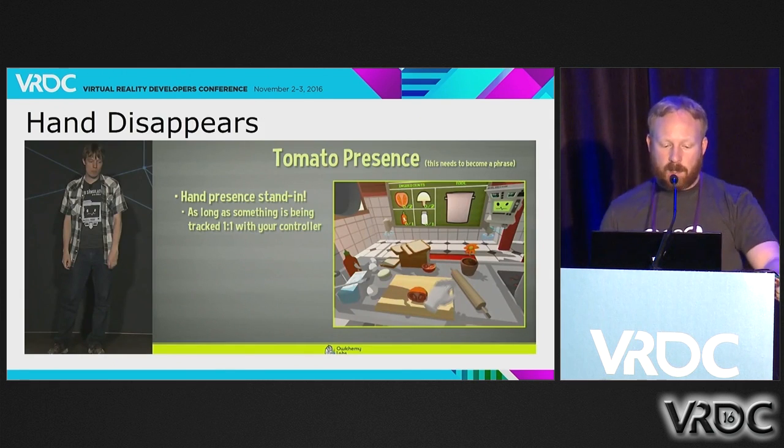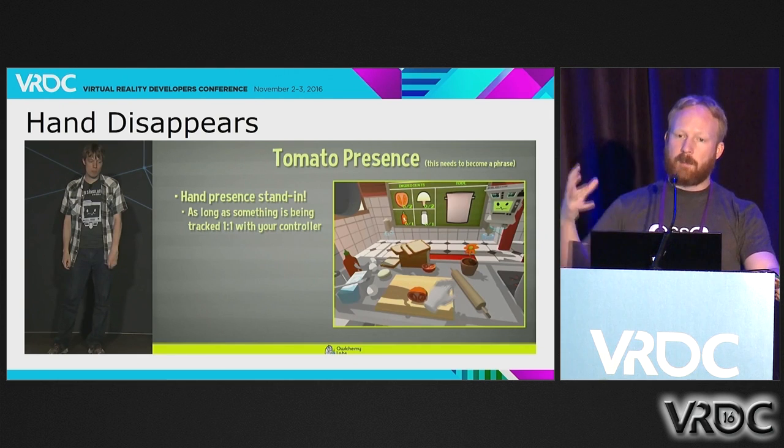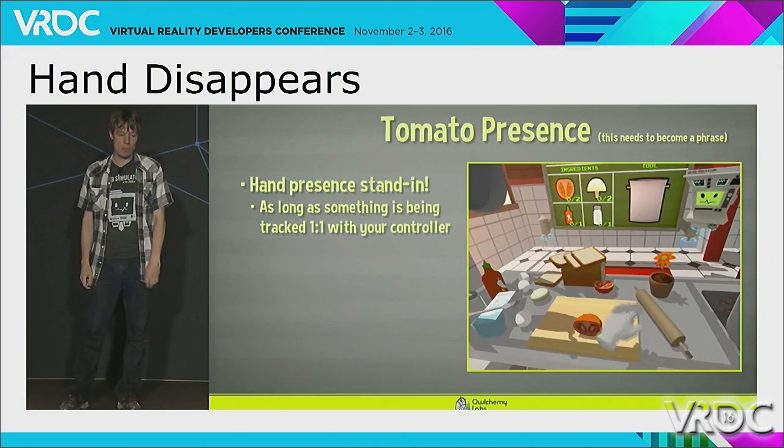So the alternative, which I think maybe Job Simulator was one of the first titles I saw to take this route, is to just have the hand disappear when you pick an object up. It seems a little odd at first, but it's surprisingly effective, and users generally just don't even notice or comment on it. It seems that as long as when you pick up an object, it's still tracked perfectly one-to-one with your real-world hand movements, then your brain just sees the object as a stand-in for your hand, and it doesn't break presence.